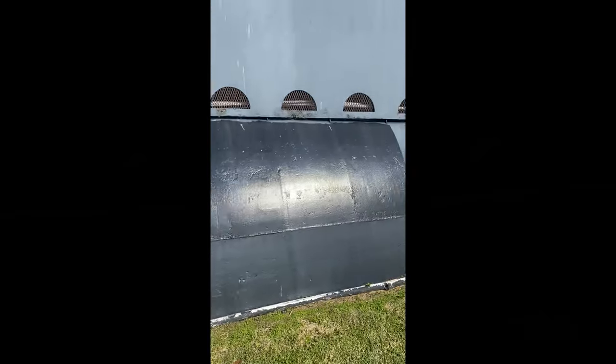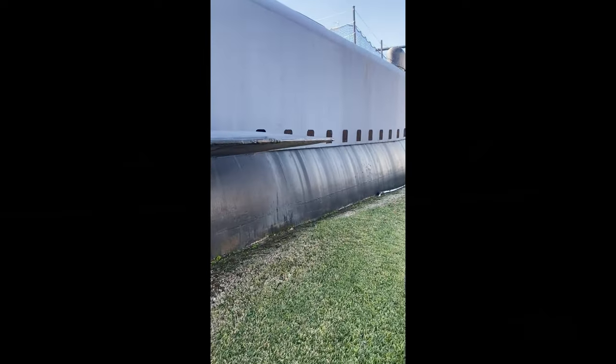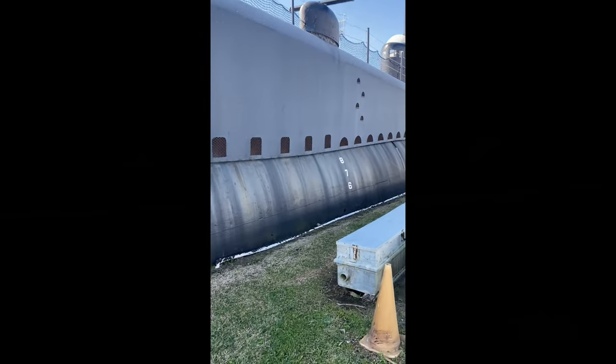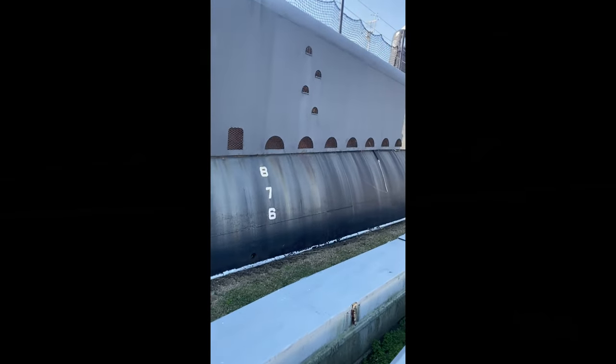Let's go look around the other side, see if we can find some more damage in the same areas. All right, we're on the other side now. And there's not a sidewalk, so I don't know if I'm supposed to be walking here or not, but I'm not gonna hurt anything. So let's just sit, look and see if we can find any damage.